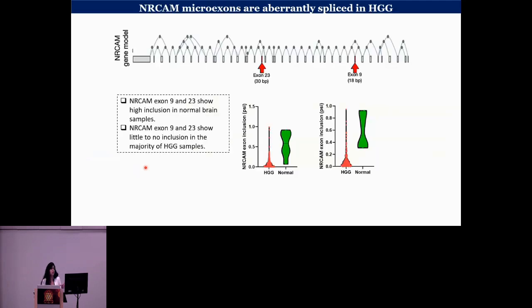So coming back to NRCAM, which is one of our favorite targets, it shows the skipping of two microexons, exon 9 and exon 23. And as you can see from the splice graphs in green, the majority of the normals include exon 9 and 23, while more than 80% of the high-grade glioma samples show a skipping of these particular exons.